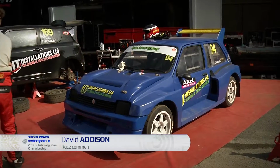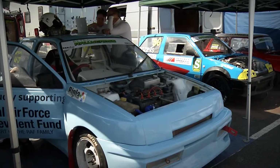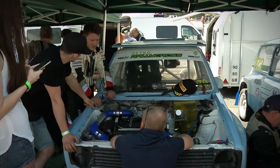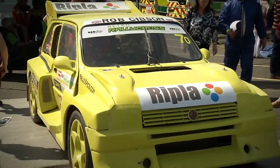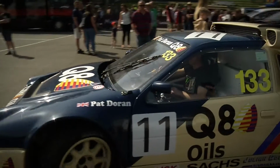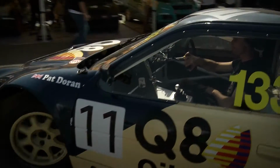This weekend at Linden Hill, the sun is shining and there is a stunning grid of cars for the Retro Rallycross Championship. Some we've not seen before, others old favourites, all of which give this great snapshot of the history of Rallycross, ranging from the 1970s right to the Group B supercars of recent times.